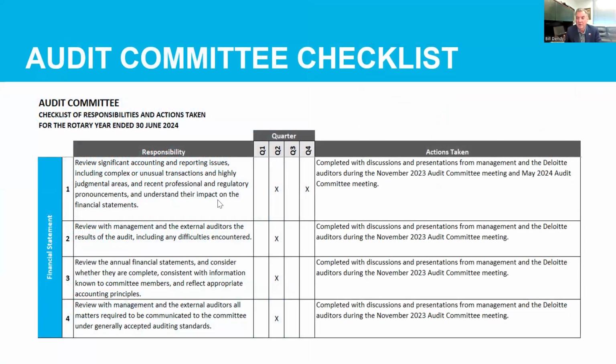As mentioned earlier, on an annual basis, we provide a retrospective look at the work that the committee's performed during the previous Rotary year. This checklist also acts as a guide to the work that the committee will perform during the current Rotary year. As you can see, the responsibilities are detailed on the left side of the screen. In the middle, we put a little X in the box that corresponds to the fiscal quarter in which the actions were taken, and we describe the actions that were taken to fulfill the responsibilities on the right side of the screen.